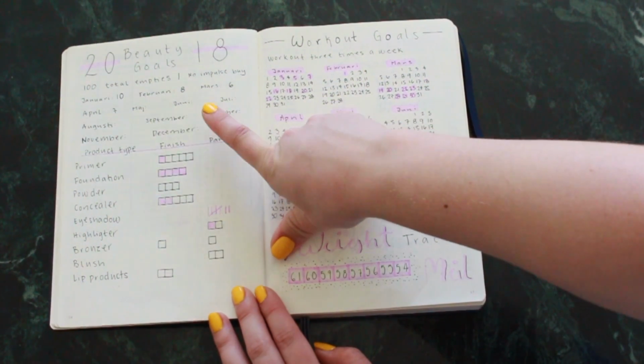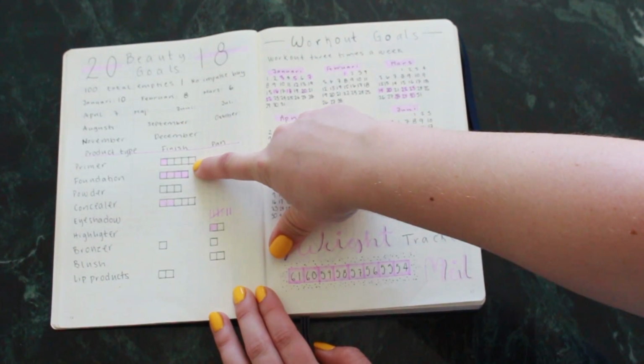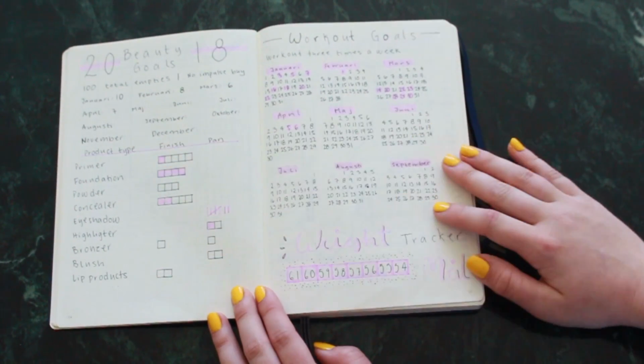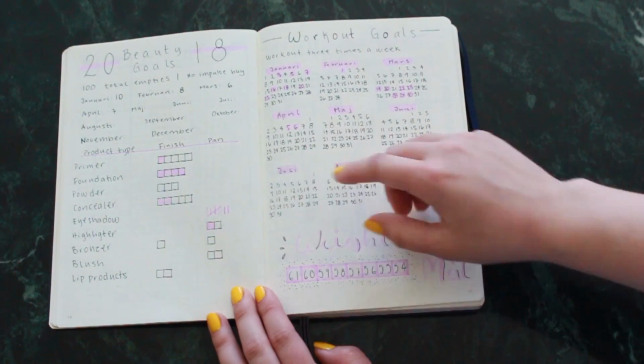So I will not be able to reach my goal on primer, but I'm really happy I managed to hit the one on foundation, and I have to get going on powders.